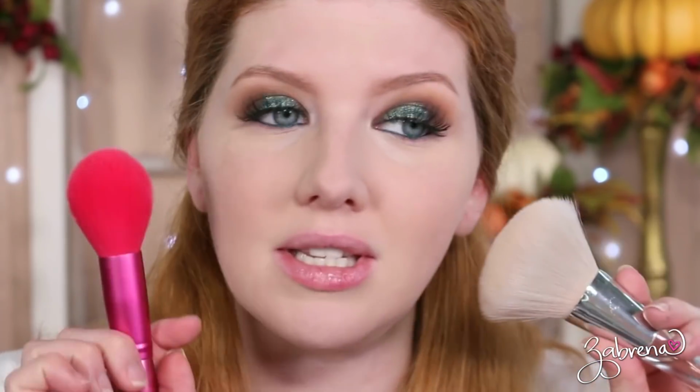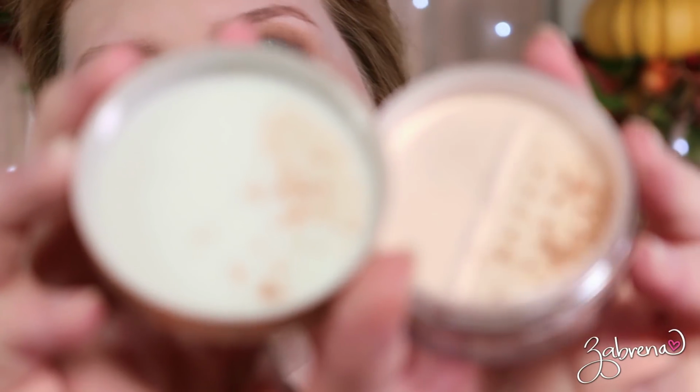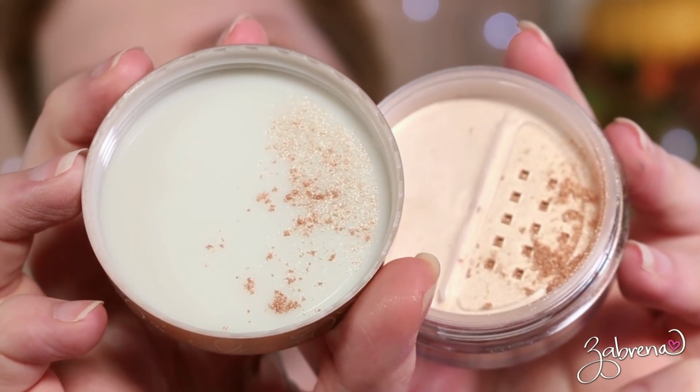Actually, this brush is softer than this brush. Add a little bit of a contour here before applying the next product, which is the highlighter and the highlighter brush, which looks very promising. This highlighter looks simply gorgeous. It appears to be a pure gold pigment, very finely milled, so probably won't need much of it, but you can see the texture and the color up close there.